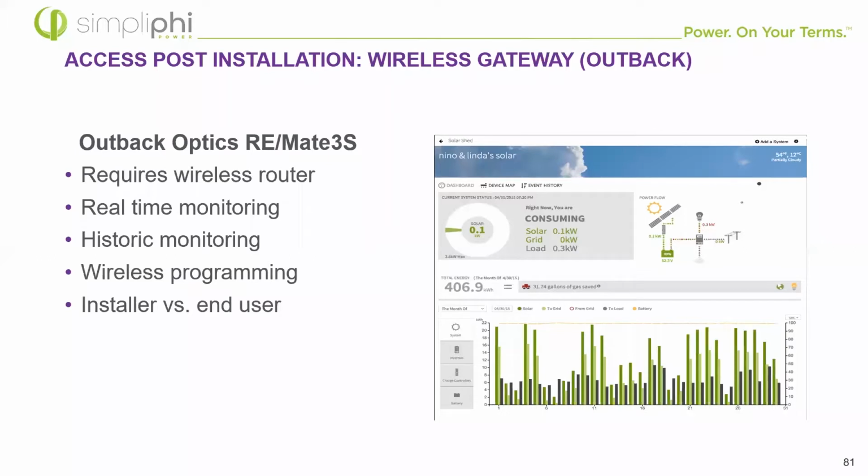Outback, very similar here. We have our historical monitoring here. We've got our real-time monitoring here. The big advantage of the Outback Optics is that if we're using the Outback access unit, we will actually be able to go into device map here and physically change settings as the installer without going on site. The Schneider cannot do that right now.